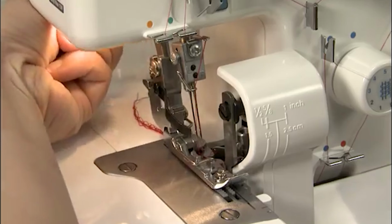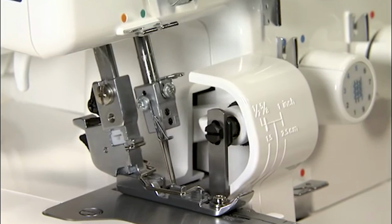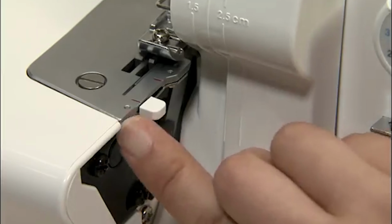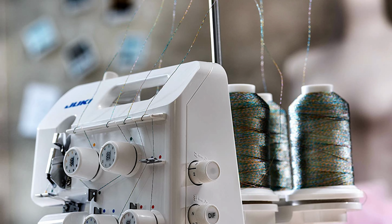It comes with a color-coded threading guide. Moreover, thread paths are marked to make sure of the right and easy threading of the machine. The facility of stitch length adjustment is also available in the serger. It's a very helpful feature while working on different types of fabric. The standard stitch length is 2.5, but you can adjust it to a maximum of 4mm. Simply turn the knob on the machine's side to change the stitch length.